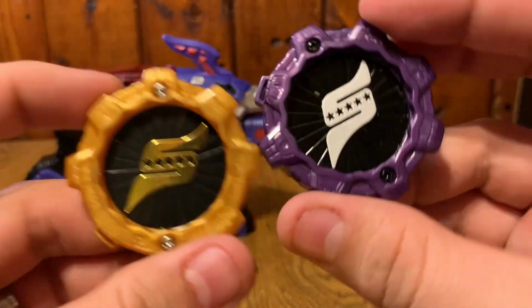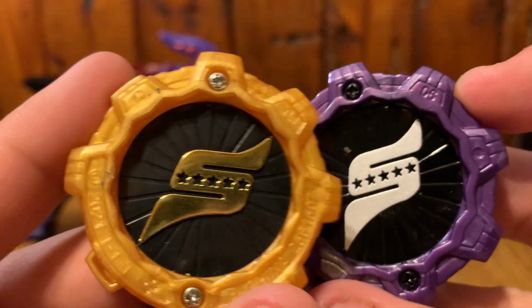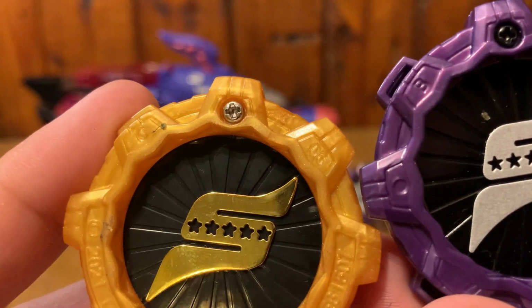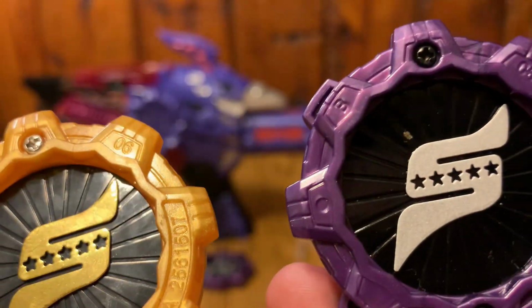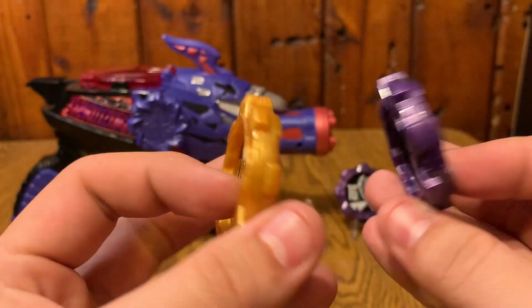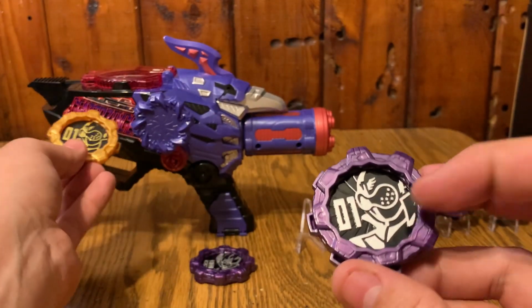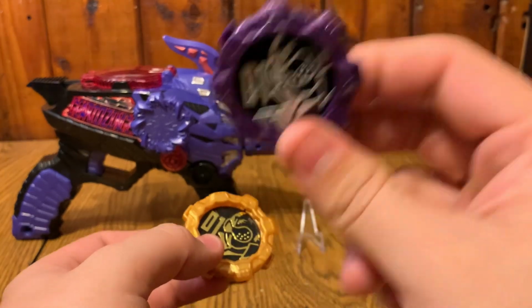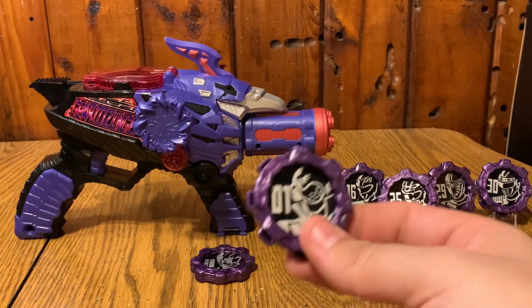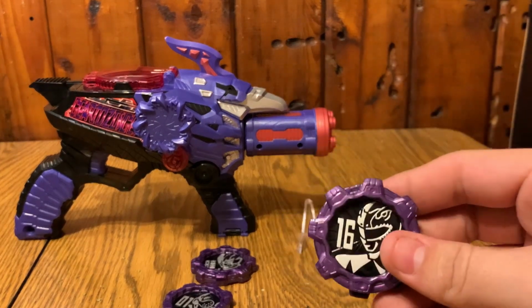But as you can see, if you look a little closer, these are identically the exact same, except this has a C and this has a B. The gear teeth themselves are exactly the same. So if you put this gear into this, it will make the same sound as this. So if you don't have this, you don't have to worry about it. You got the sound. And I'm just going to go through and compare them with the others as I have them.